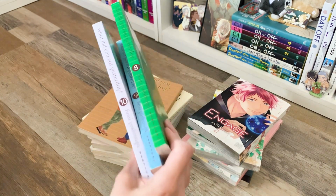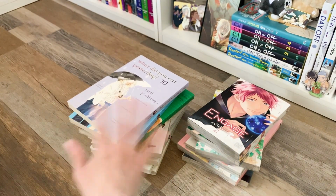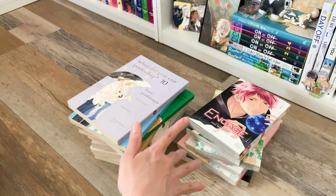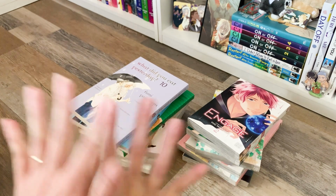It will get better. If it's colorful volumes after this, I'll be happy. So looking forward to getting the rest of them, 11 to 21. And then I need to find a little spot in my collection. I can put these on the bookcase where they will fit the vibe.